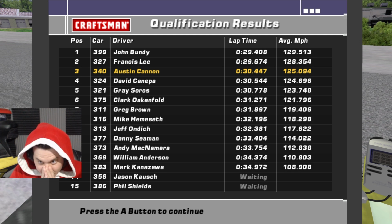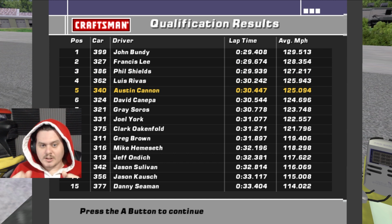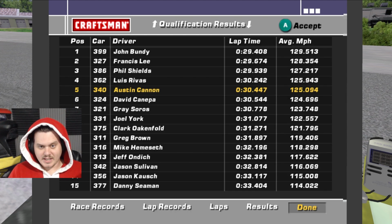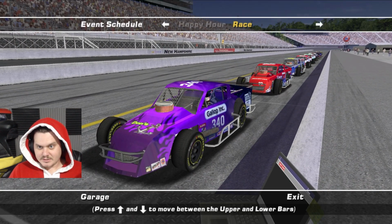Please start on the bottom. Okay, awesome. We got jumped, so we're fifth. So the guy second in points qualified back in 11th, and first in the points qualified 18th. So we might actually have a pretty good chance of making up some points here. Let's go make up those points.